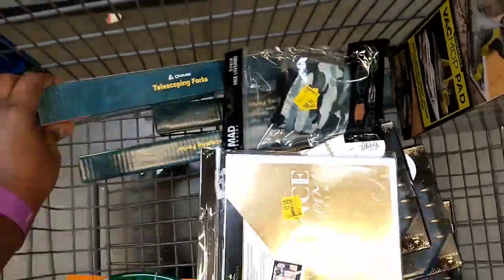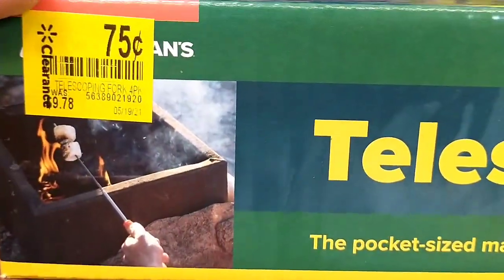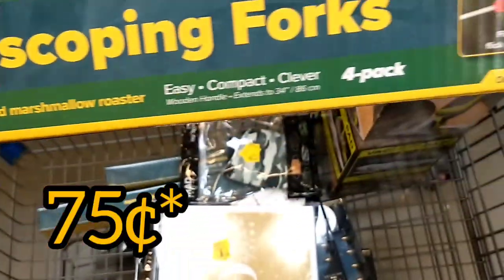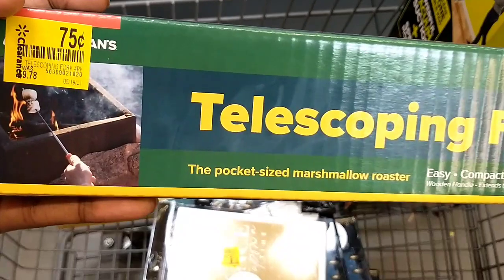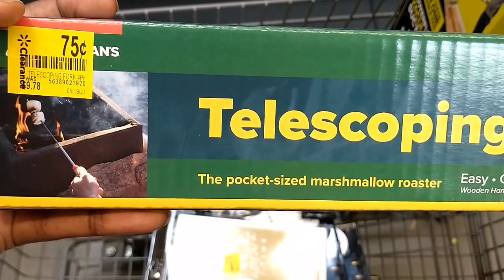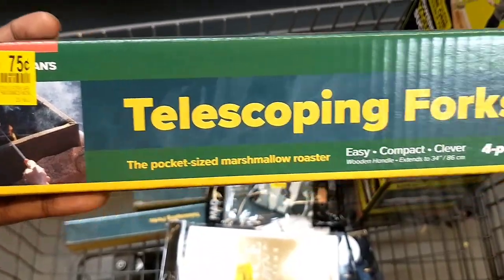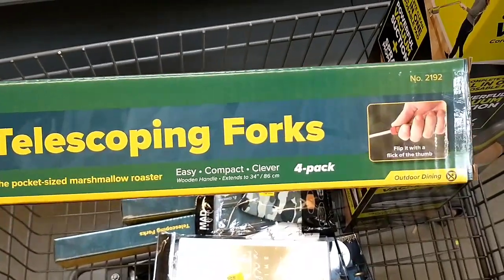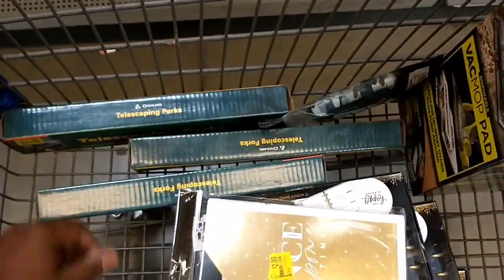And then there were also these telescoping forks, sorry. It was $9.78, now $75. And it's a pack of four. It's great for if you're camping. And they did have the larger ones as well. It was around $9.78 also, or maybe a bit more, but that was down to $2, the larger pack. So this is smaller, so I just picked up a couple of those.